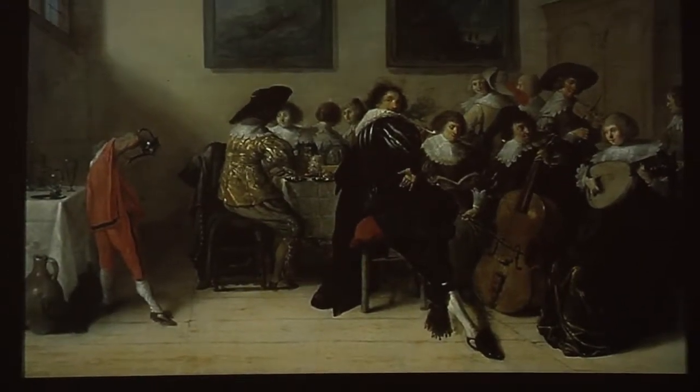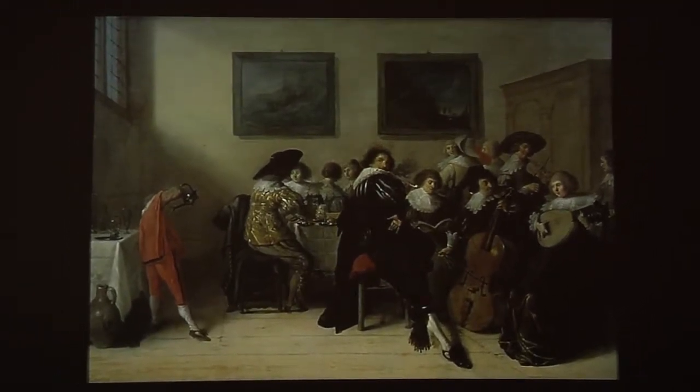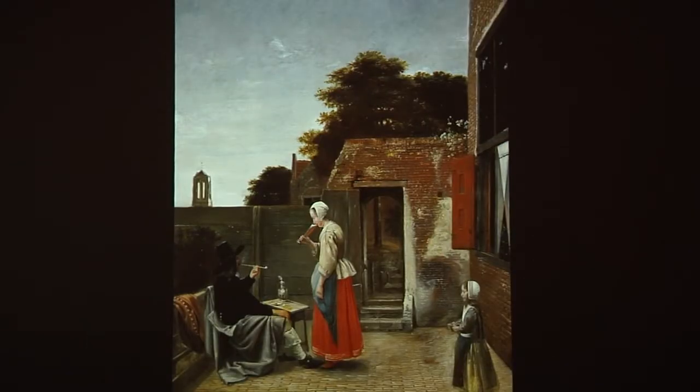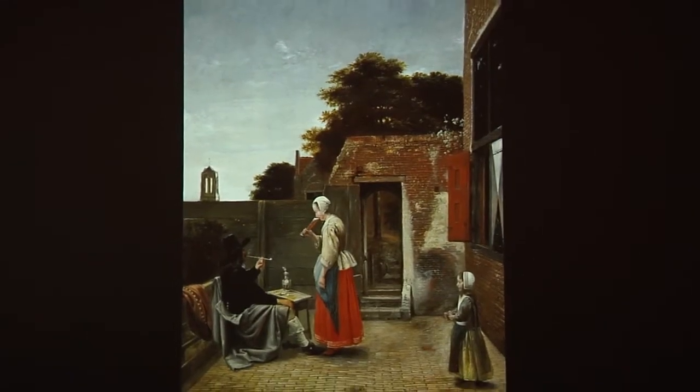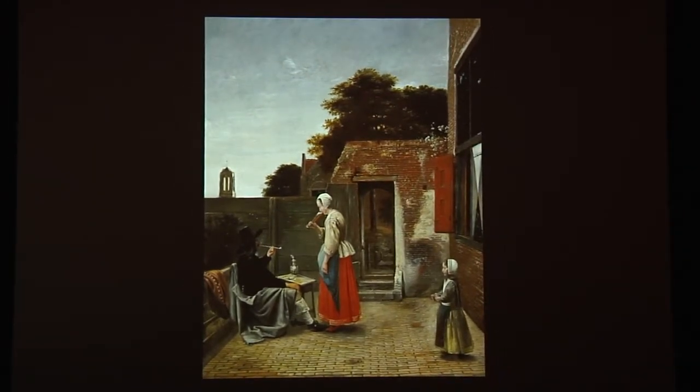High life scenes show well-to-do burghers inside their houses, such as this merry company dining and making music by the Delft artist Anthonie Palamedes. Or they show people outside, as in this charming inner courtyard by Pieter de Hooch, who also lived in Delft, and left in the background we can see the tower of the Nieuwe Kerk of Delft.